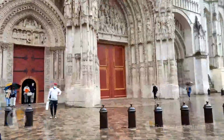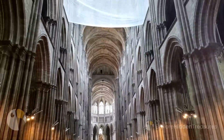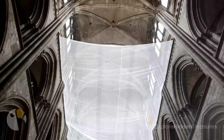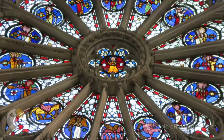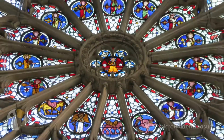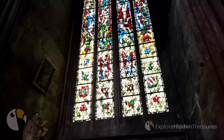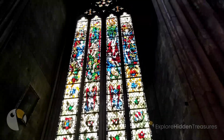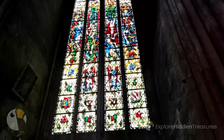As you enter the cathedral, you'll be enveloped in a world of stained glass and vaulted ceilings that seem to touch the sky. The play of light and shadow creates a mesmerizing ambiance, evoking a sense of reverence and wonder. The stained glass windows, some dating back to the 13th century, come to life as the sun's rays filter through, casting a kaleidoscope of colors upon the stone floor.